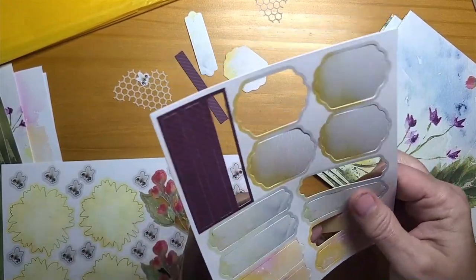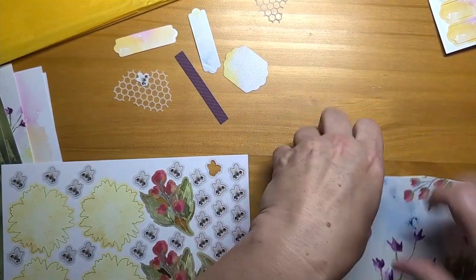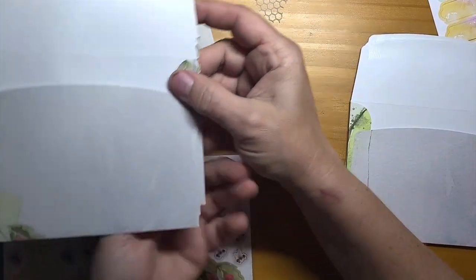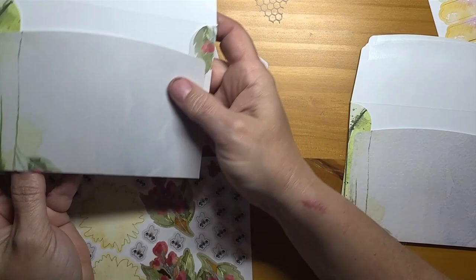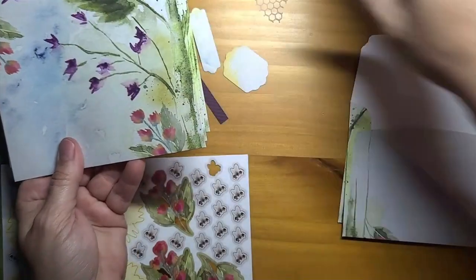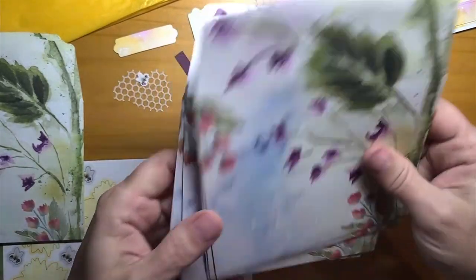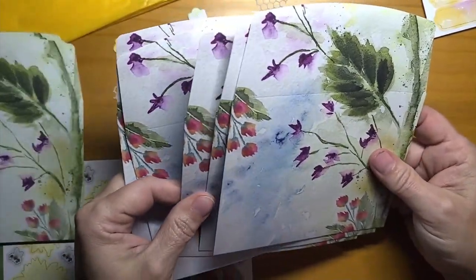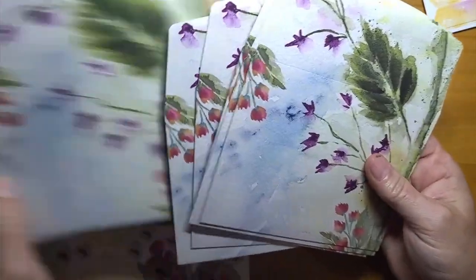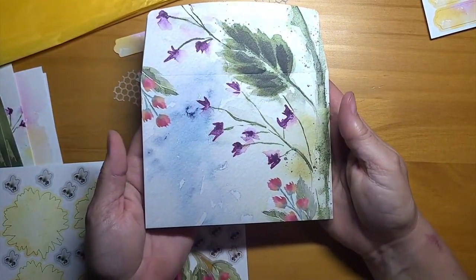One more label. That's smaller, actually same size as that, yellow. And let's see, what have we got for envelopes? Yes, we've got a watercolor wash on the one side, the inside here, and on the back is a full seam. All of them are the same. And I'm making sure there's 9. 3, 6, 9. So plenty of materials to play with.